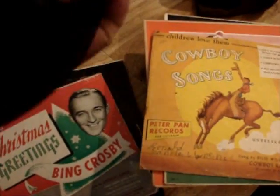Oh, there's another one. That's Gene Autry, Peter Cottontail. That actually plays pretty good. And of course I got Bing Crosby Christmas.